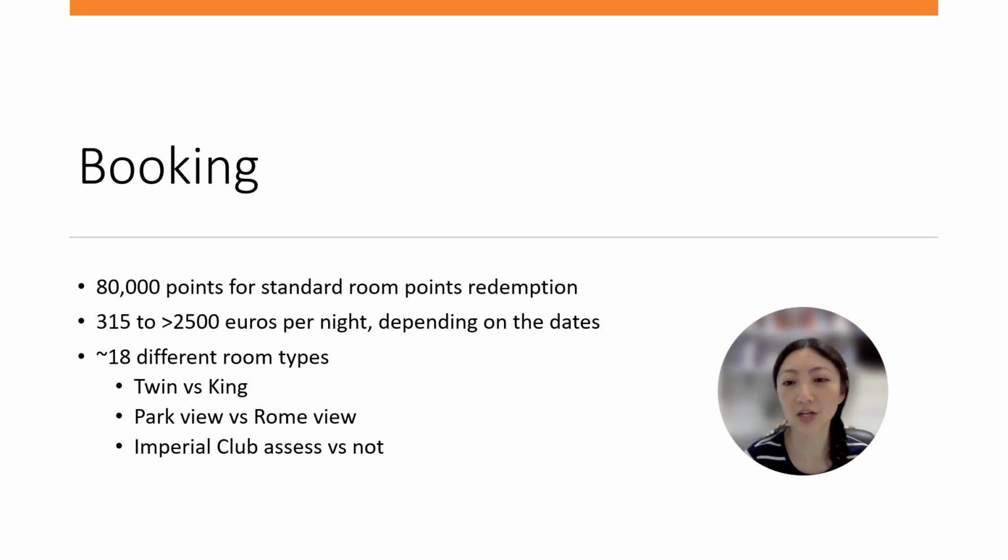I booked this hotel stay using 80,000 points for a standard room redemption via the Hilton Rewards program. The cost of the room has a huge range, which really depends on the dates. With my search, I found that the standard room could be had for as little as 315 euros to over 2,500 euros per night. It really fluctuates depending on demand, and when I was there, the demand was quite high. I actually felt pretty lucky that I found a standard award redemption option.